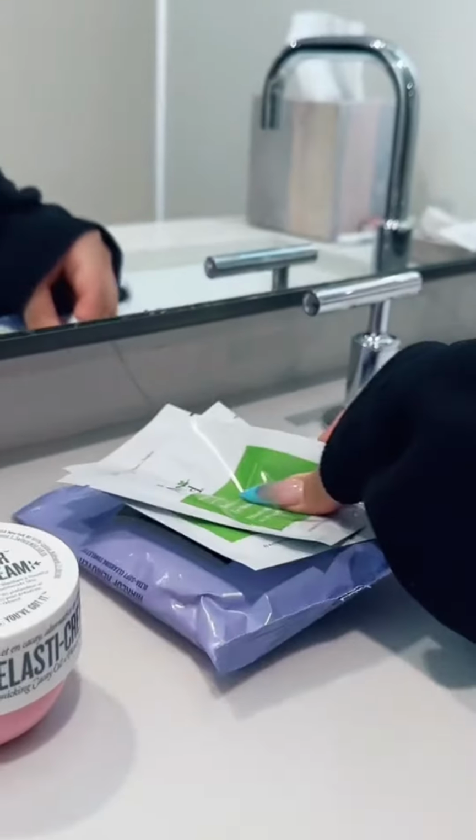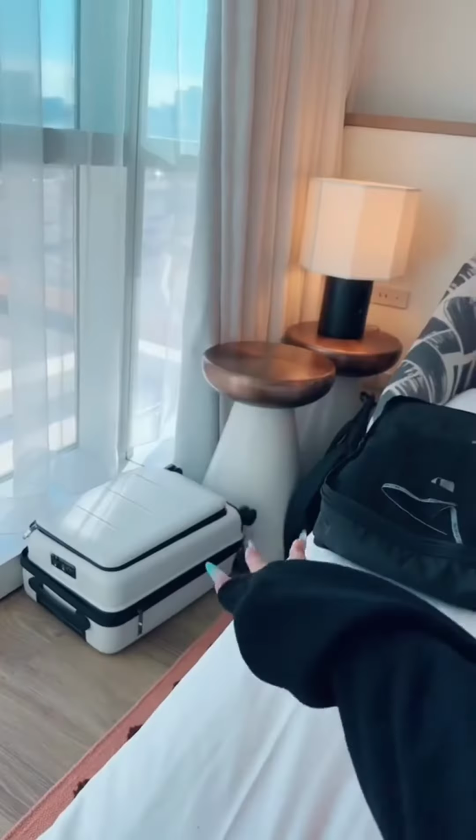Also, there's a whole bench in the shower. I just bumped into that and now my hair's wet. I was gonna say, I don't think I've ever had a hotel room this big. I'm very proud of myself. The only clothes I packed are in here. I'm an overpacker, so this feels very off.